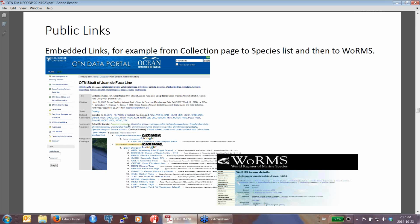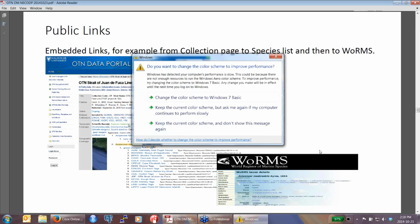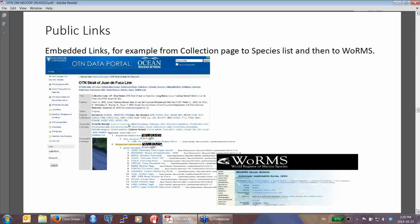Here's a metadata page for the OTN Strata Wanda Fuka line. One of the things you can do is under the taxonomic coverage, for instance, you can click on a scientific name. It will bring you to our by species page, which you can see all the other projects that are involved either in tagging or detecting or both of that species. And if you click on the worms button, it will bring you to the World Register of Marine Species page for that species.